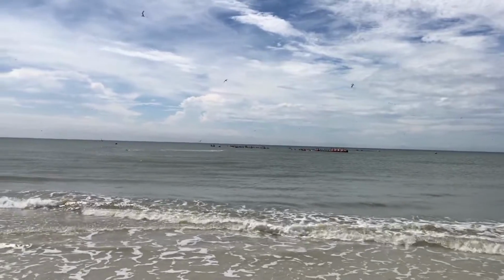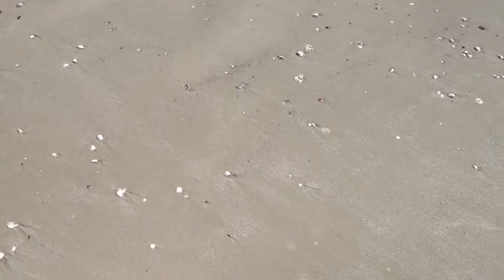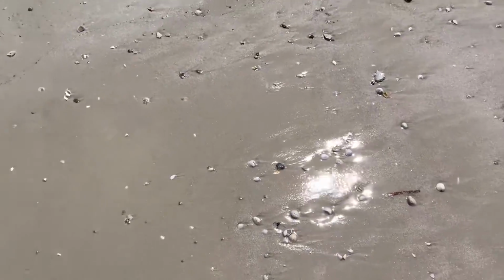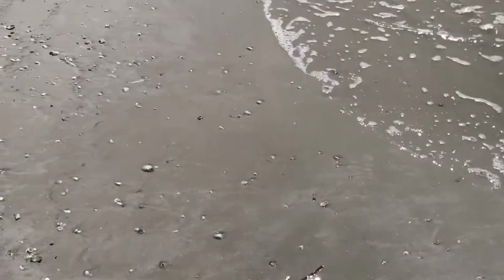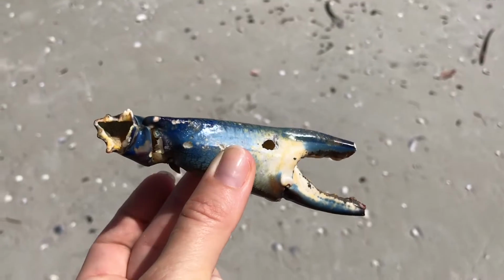So there was a dredging project going on, and nothing like Lido Key, believe me. Look what's on the beach. Believe me, I've been here a couple times just to make sure that nothing was going on with this dredging, and there's not. So we'll just take a peek and keep moving.